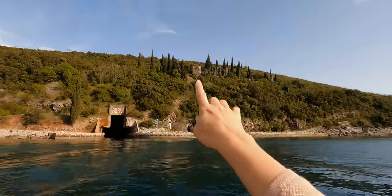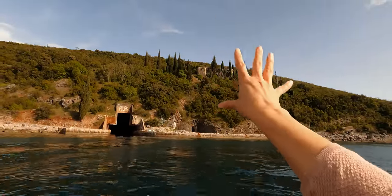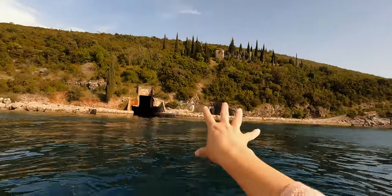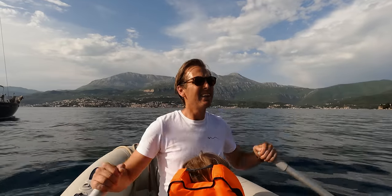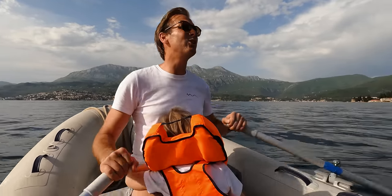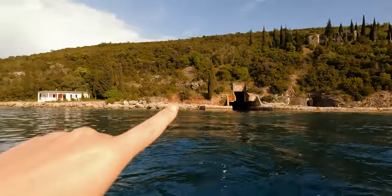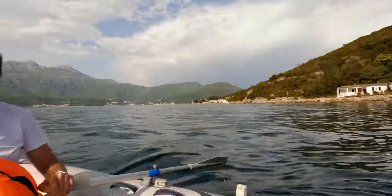Yeah. And up there we have some kind of fortress, and I think it's connected to the submarine caves. I think you're right. Man, you should make a hotel out of it. Yeah, and a very cool swimming spot.